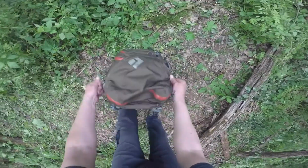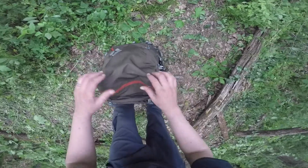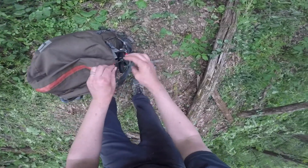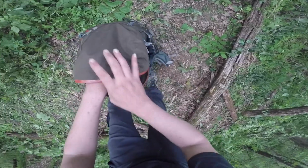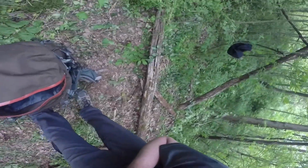And the last thing to do is put my helmet in this little brain pocket here. So the brain protector in the brain of the backpack. So I'll do that now.